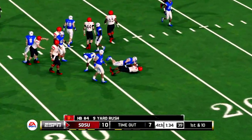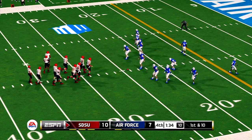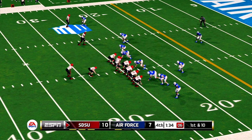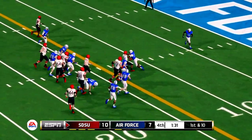He gets to about the 24-yard line. Fred, that's a huge first down for this offense. At this point, the defense's only hope is they've got to try to rip that ball away from the quarterback or the running back to get the football back to their offense, because the clock now is a big factor.